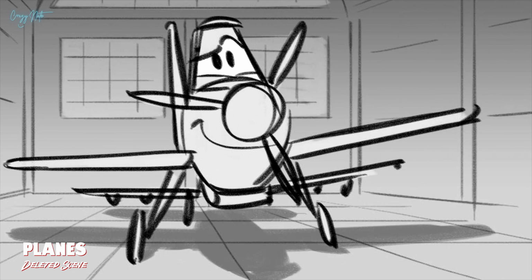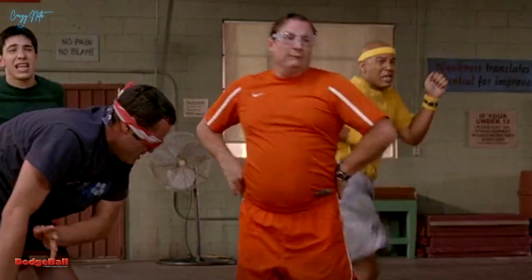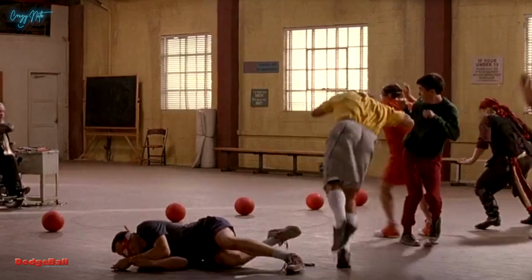It looks like Skipper took a page from Patch's playbook. It's a good thing Dusty didn't have to dodge too many wrenches in the final movie.